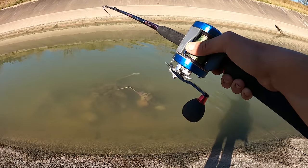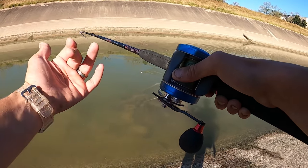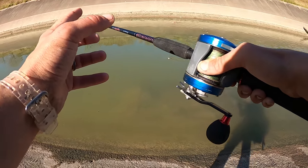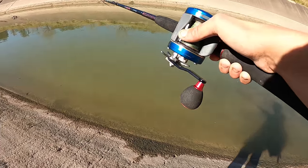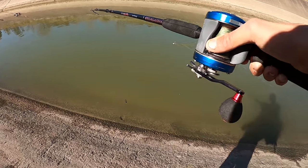Free spool, I'm using my thumb as a brake. That way, if he starts going, well, let's say he comes towards us, towards this snag, I'll just let go of the spool. And usually when fish feel that release of tension, they capitalize and they'll go the other way. So it's a nice trick to get a fish to go the other way when he's coming towards you. But right now this fish is holding dead center, which is perfect.